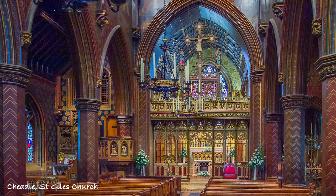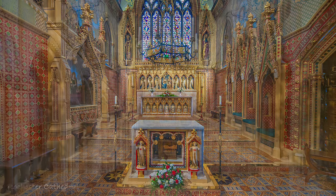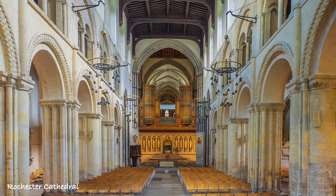St Giles Cheadle is utterly amazing. It was designed by Pugin for the 16th Earl of Shrewsbury, who lived at nearby Alton Towers. It is very dark inside, but the full colour and splendour of St Giles cannot be fully appreciated without the addition of artificial light, which can be purchased courtesy of a coin slot machine. Rochester's west front and nave are Norman, its arcades stretching to the pulpitum upon which proudly sits the organ, creating a focal point.